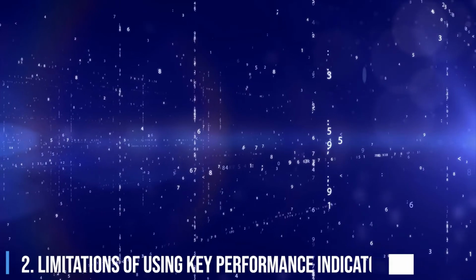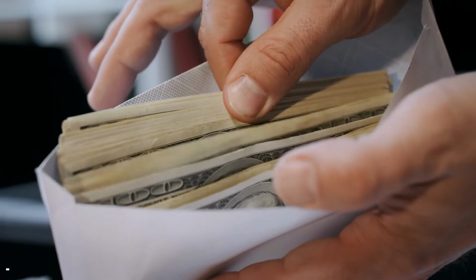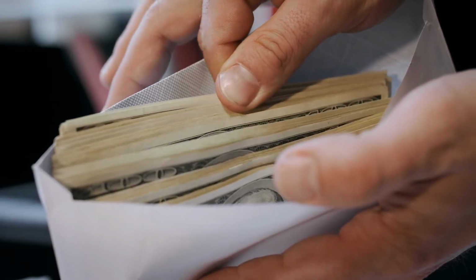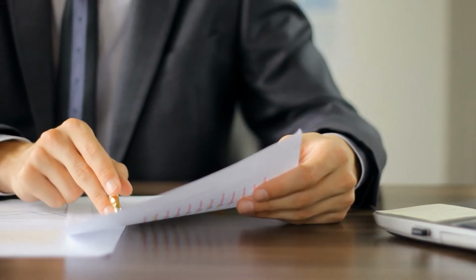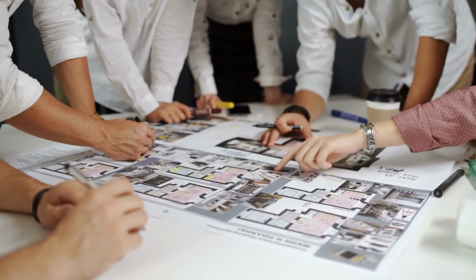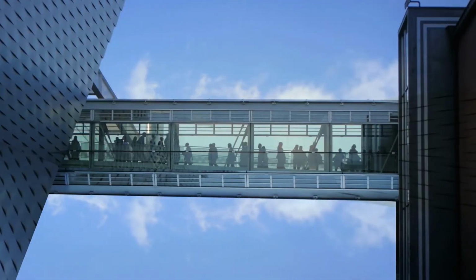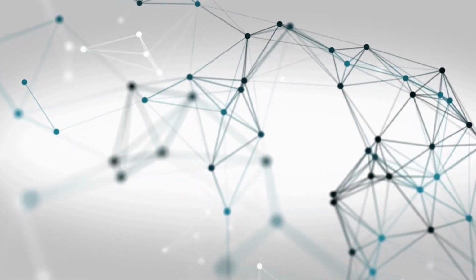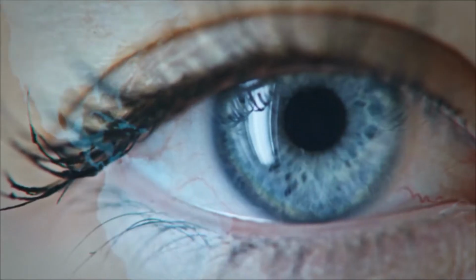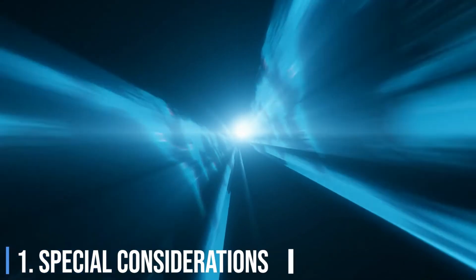Number 2, limitations of using key performance indicators. Some of the disadvantages to using KPIs include the long time frame required for KPIs to provide meaningful data. They require constant monitoring and close follow-up to be useful. They open up the possibility for managers to game KPIs. Quality has a tendency to drop when managers are hyper-focused on productivity KPIs. Employees can be pushed too hard aiming specifically for KPIs.